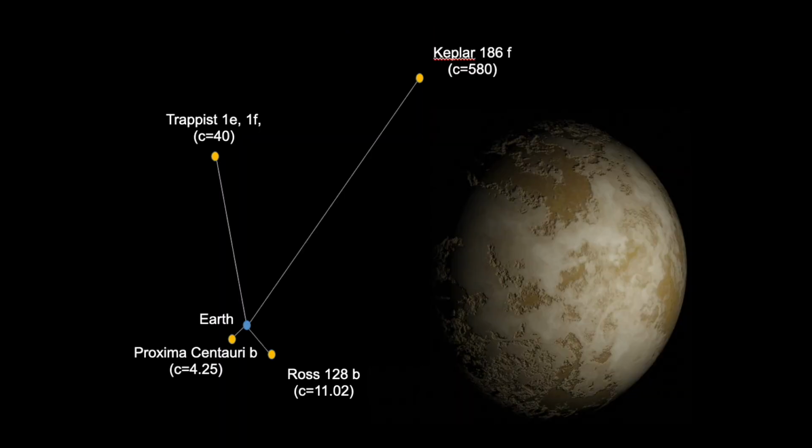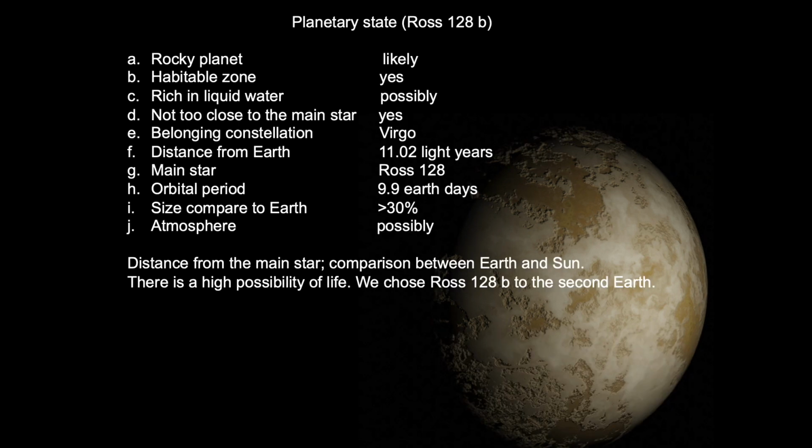For humans to live, they need food, water, air, and gravity. To find the second Earth, we chose Ross 128b, considering the above factors in adding atmosphere and the strength of gamma rays from the sun. Ross 128b is 11.02 light years away. The gamma ray from its sun is weak, and there is a strong possibility there is an atmosphere. With these factors, Ross 128b can easily be terraformed, so that is the reason we chose it.